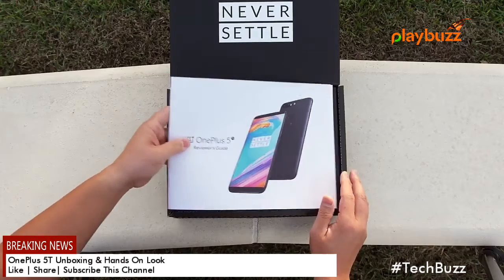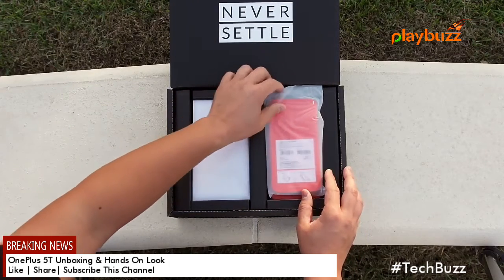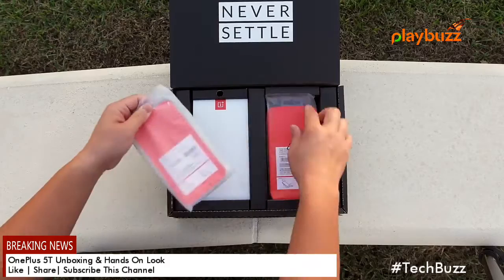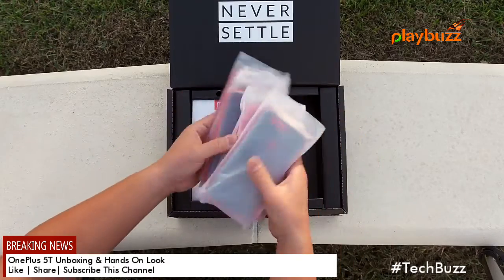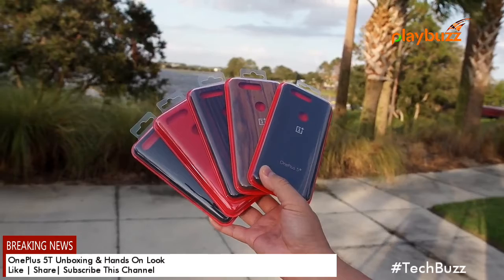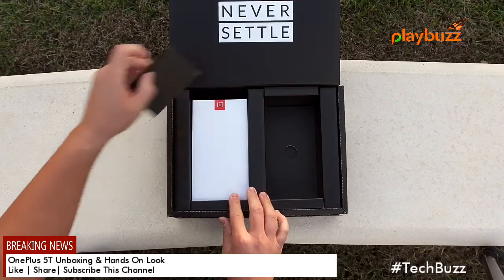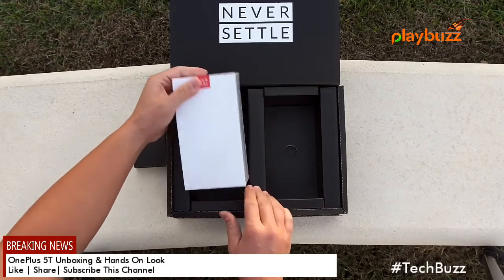Opening this special box gives me the reviewer's guide, which I'm gonna set to the side. And what's amazing is there are a ton of cases here, including the classic sandstone, red silicone, ebony wood, rosewood, and carbon bumper case. So if you're interested in seeing these, let me know. Let's get to what all of you want to see. Let's get to the new phone.